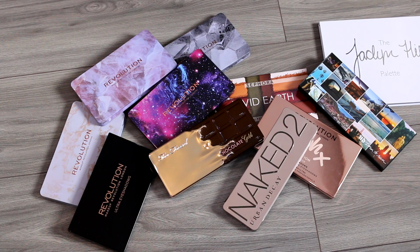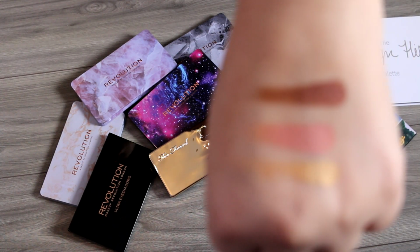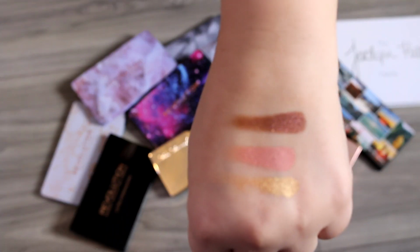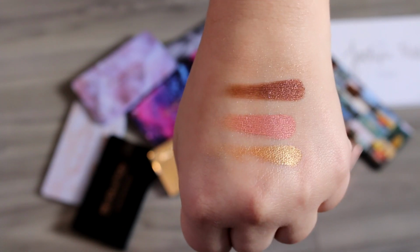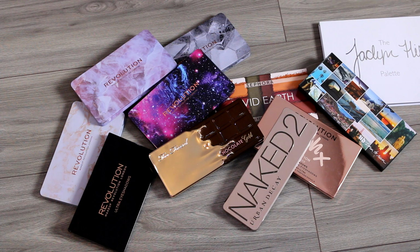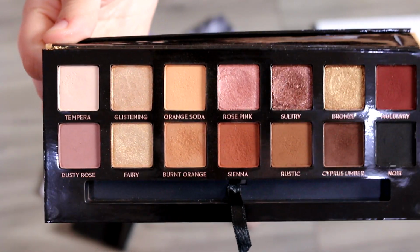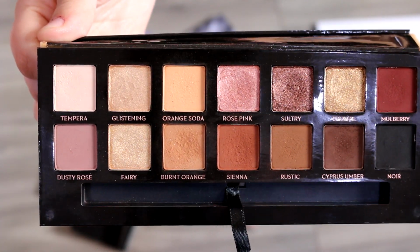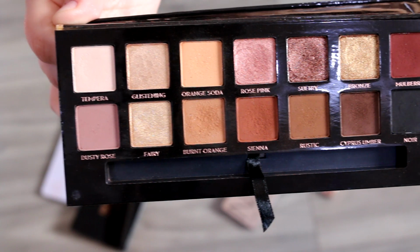And I'm gonna swatch more. Sorry about that. These are three shimmers from the top of the palette, and as you can see, they're just so foiled and amazing and everything. And yeah, the mattes blend really well. I have no complaints about that. They can be a little powdery, but other than that, they're just amazing and they blend like a dream, and I have no complaints about them whatsoever.